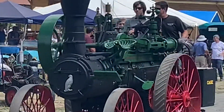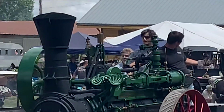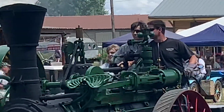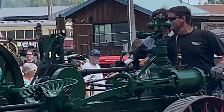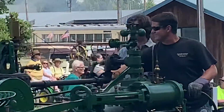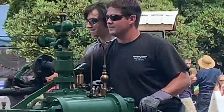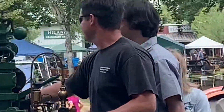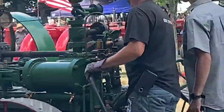The first engine coming down the line is an 1881 K. Probably the oldest traction engine running in the world. It has a little seat and a foot board. The driver of the horse is sat up on the seat there.